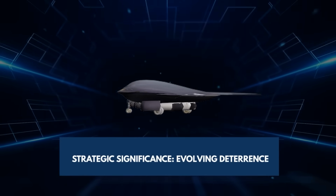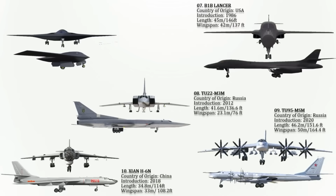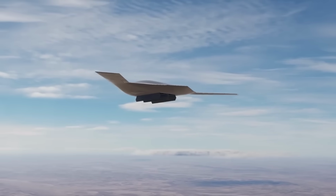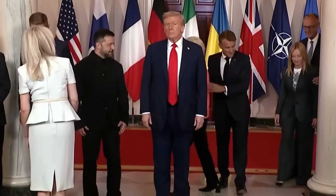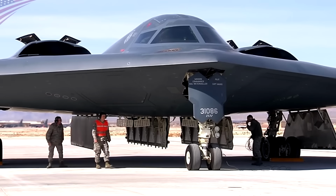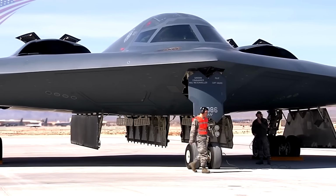Strategic significance: evolving deterrence. Strategic bombers play roles that extend well beyond the delivery of ordnance. They project power, sustain alliances, and provide visible and credible deterrence to adversaries. With the Raider, the United States is not only updating its hardware, but also recalibrating how deterrence works in a more dynamic and contested global environment.